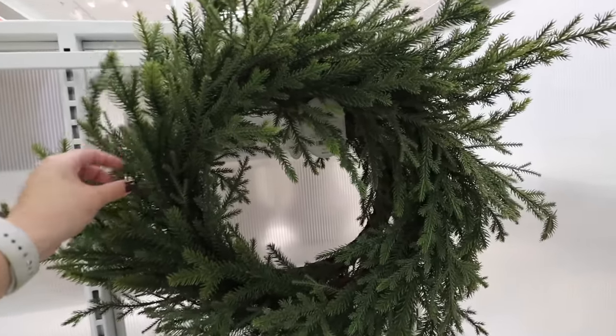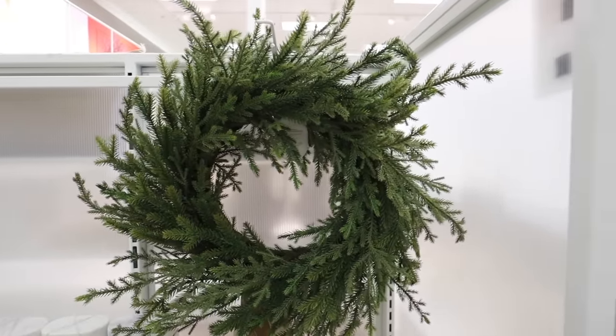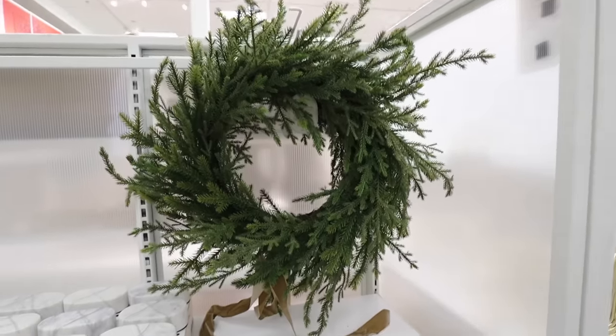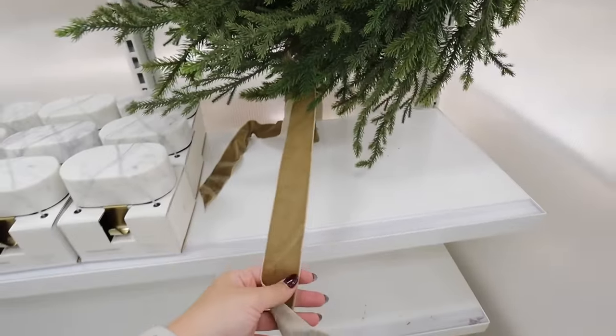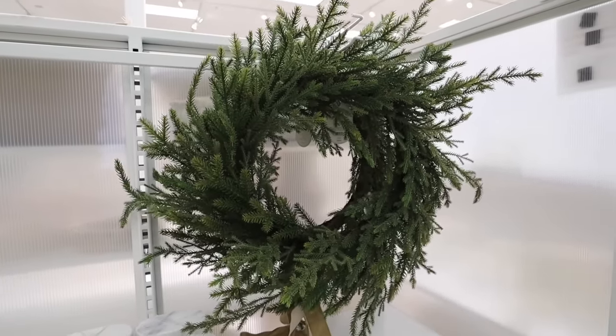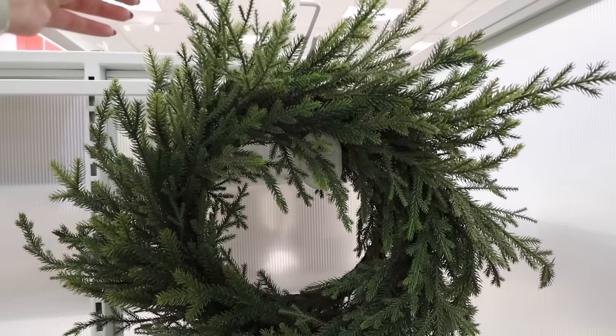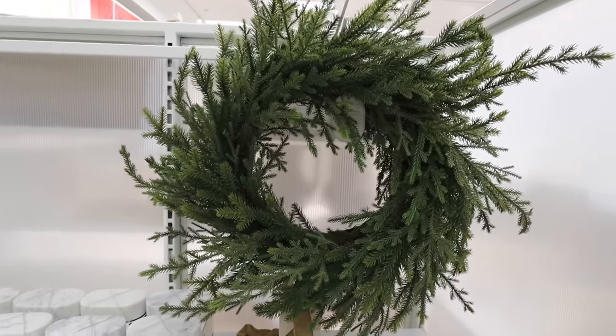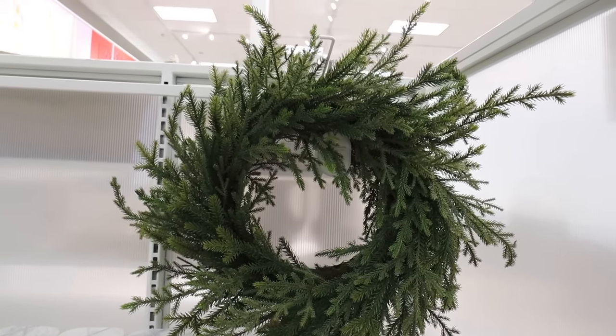This wreath is also gorgeous. I feel like a lot of people have been trying to get their hands on this one. It just has all of the greenery. I feel like this is so pretty, and then it does have a velvet bow on the bottom. It just needs a little bit of love. This one is $40. They do have a really pretty one that we just looked at from Hearth and Hand that is kind of similar, like has a really natural look to it. Like this looks almost like it could be real, honestly.